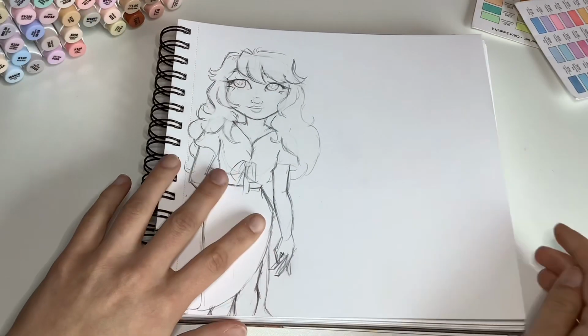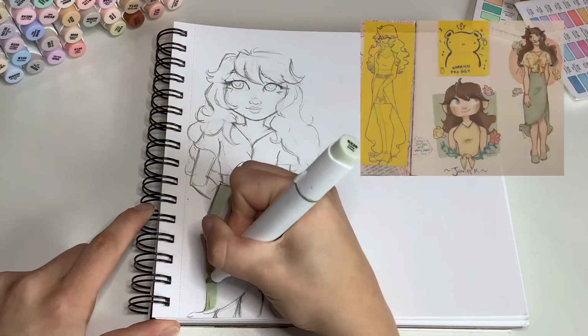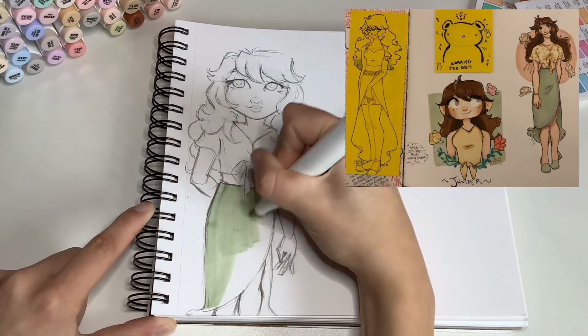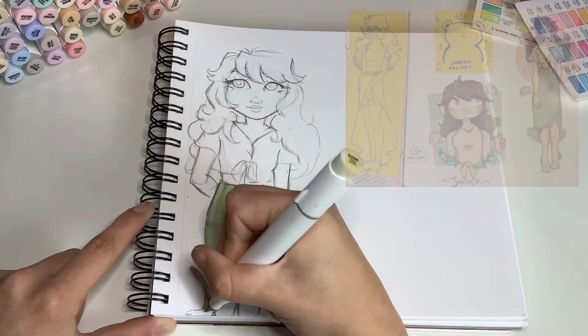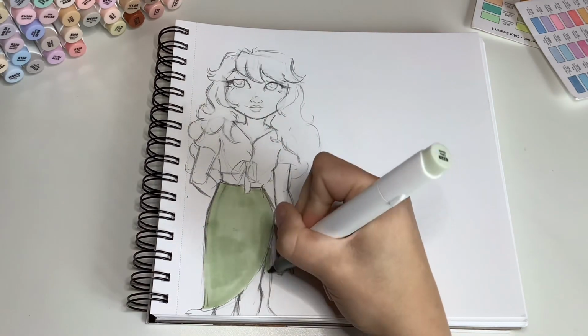Thank you to everyone who sent in their art, and let's just get on with the video, starting with a character who was sent in by Drawsy. This character specifically stood out to me because she definitely fits in with the Pinterest vibe that I've loved drawing recently, especially her outfit. I love the hair too, it's just so long and flowy, so I thought it would be fun to draw, and it was.